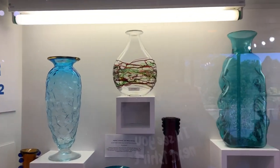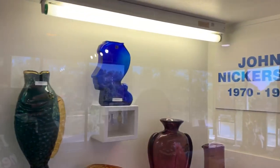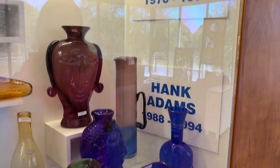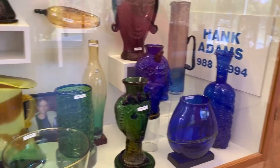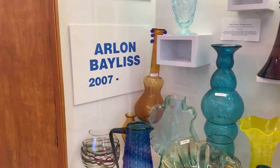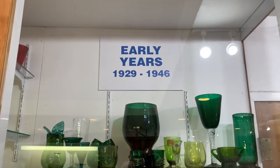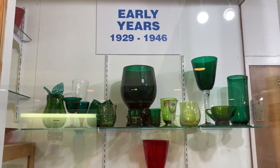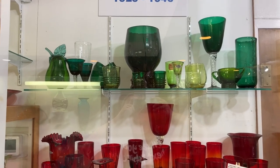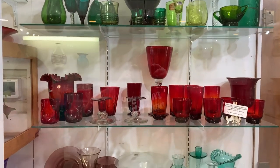So there's stuff the different glass makers made, and the years they were doing it. Stuff from the early years. These are cool. It does look more like antique. You can tell by the style. Mm-hmm. You very much can.